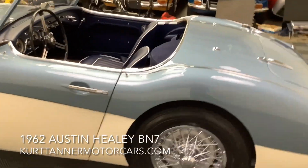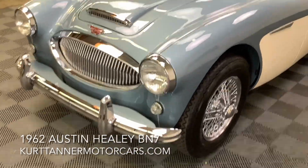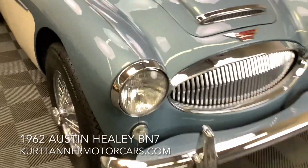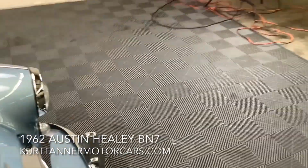So yeah, I've restored probably 150 big Healeys in my day. We used to do 11 cars a year for over a 20-year period. And when this car came in, I was pretty impressed with its correctness and all of its fittings and fasteners and decals and even down to the original Lucas headlamps there. So, a super accurate restoration on a super rare Austin Healey.